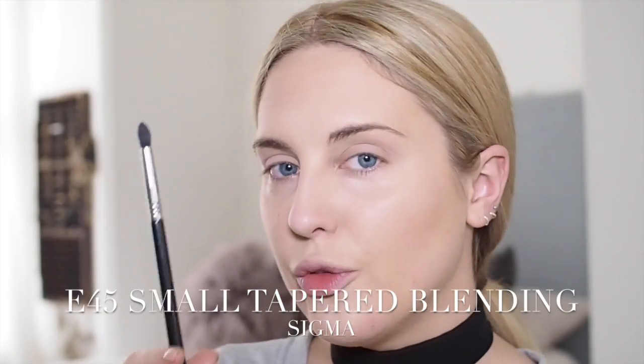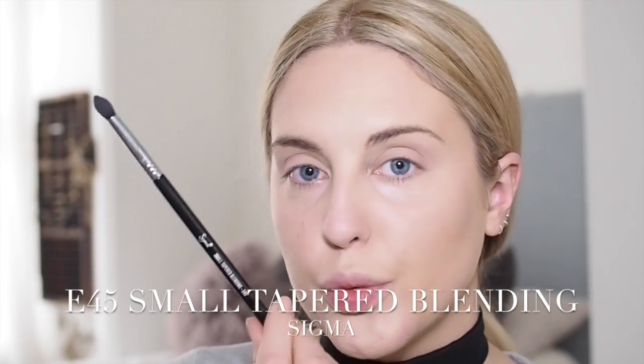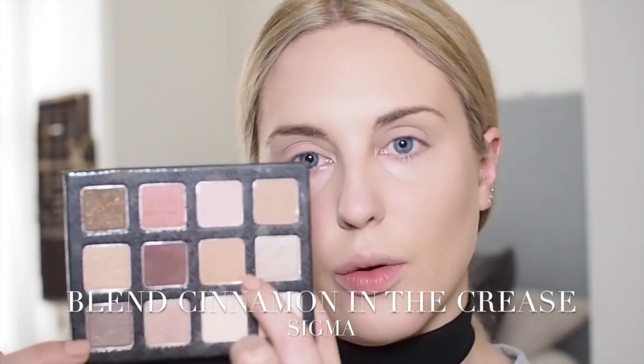So now I'm going to take my E45 brush. This is the small tapered blending, and I'm going to put some of that really lovely cinnamon hue into the crease. This will be the transition colour.